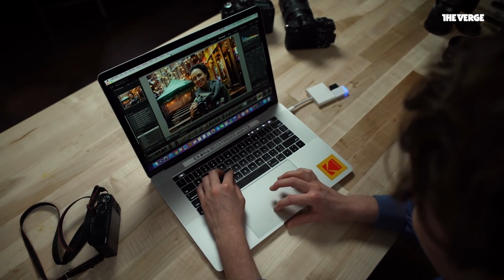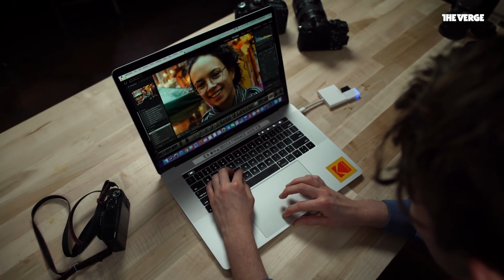Now, some people complain about its workflow. It can be like confusing, like where did all my photos go? But as long as you keep your folders organized and you're starring things and then deleting things you don't need, it's really not that hard.